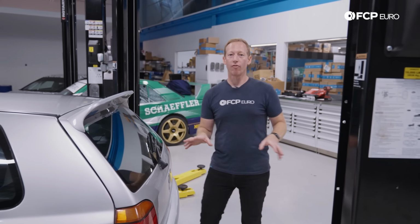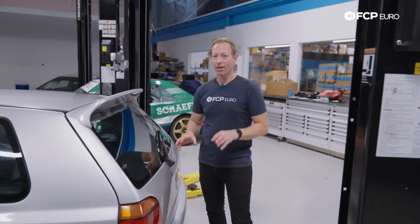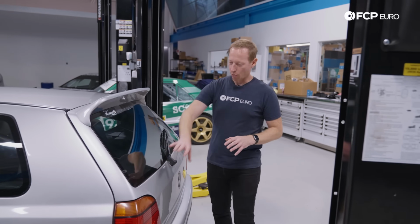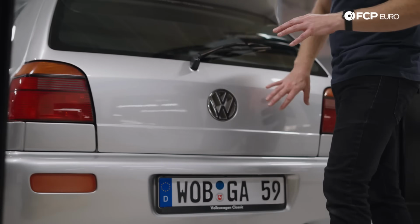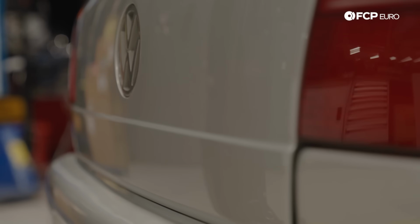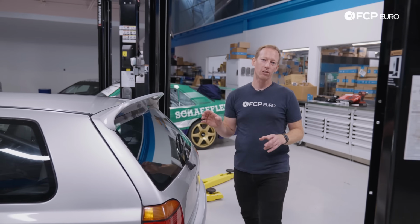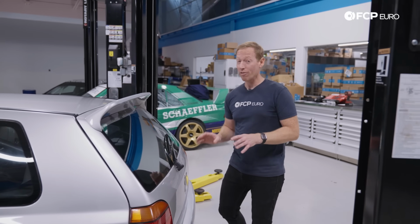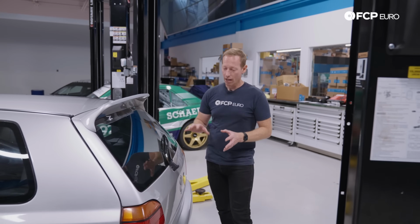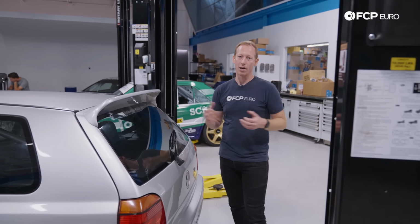So one last thing before we move on to the interior of the car is I want to talk about the hatch itself. Now, it seems like such a small thing, but when you look at this, you have this center mounted VW rondelle. You have this sort of fill panel here with the trim line. This is a completely unique part that was only seen on the Golf A59, and it's really subtle and very simple, but it really changes the way the car looks and perfectly complements the rest of the body kit.